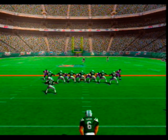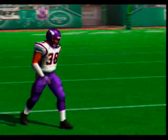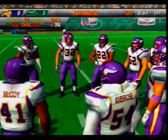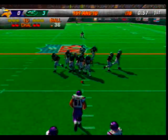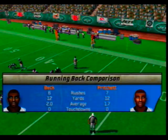Marshall lines up deep for the punt return. Andy signals for the fair catch. Fair catch made at the 36-yard line. The Vikings will start the drive at the 36-yard line. First and 10. Back in the backfield, a little misdirection. Number 50 is there for the tackle at the 36.